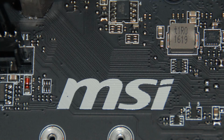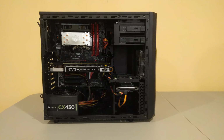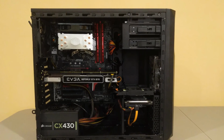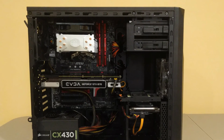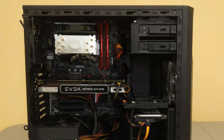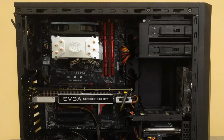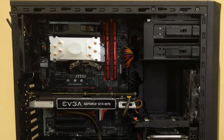For this build, we use the MSI Tomahawk AC, which is an Intel motherboard chipset and also has the added bonus of onboard Wi-Fi. And now to house this monster, we have a Corsair Carbide Series Spec 02 mid-tower case. While you may think the case is only about aesthetics, it is also essential for the performance of your PC. The case regulates airflow so the heat will be dissipated from the system at an adequate rate.